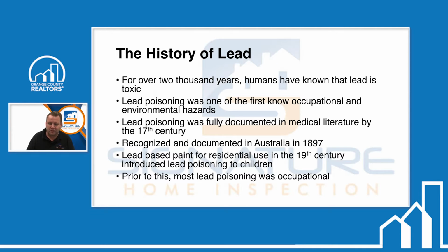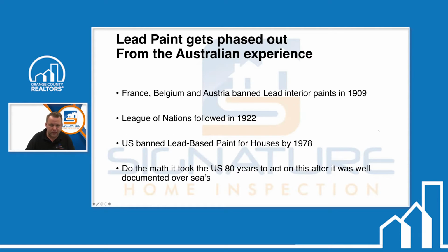Lead-based paint for residential use in the 19th century introduced lead poisoning to children. So that's when we started becoming more aware of it. Prior to this, most lead poisoning was occupational. Lead paint gets phased out from the Australian experience. So France, Belgium, and Austria banned lead interior paints in 1909. So they have not been using it since 1909.